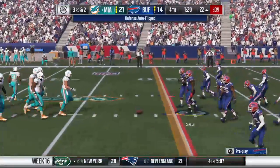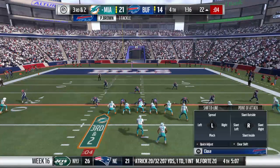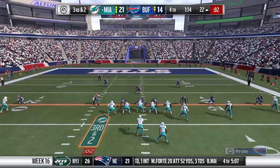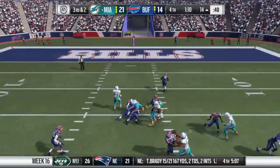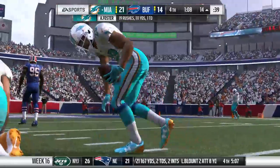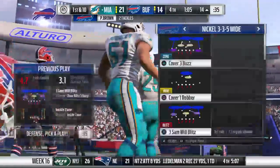Play number 9 set to come here on the drive on 3rd and 2. Looks like a nickel set here defensively on 3rd and 2. Yeah, maybe expecting a throw. They'll run it now out of the gun. And he'll have the first down, getting this one to the 14-yard line. 7 yards there, good enough to move the sticks.